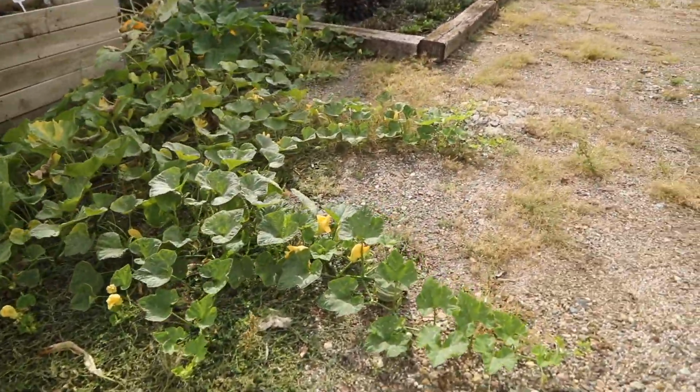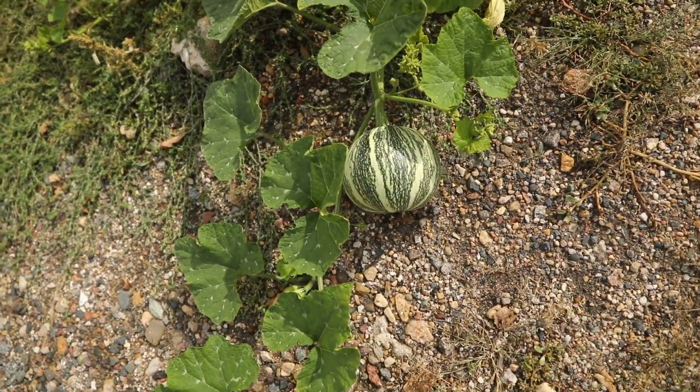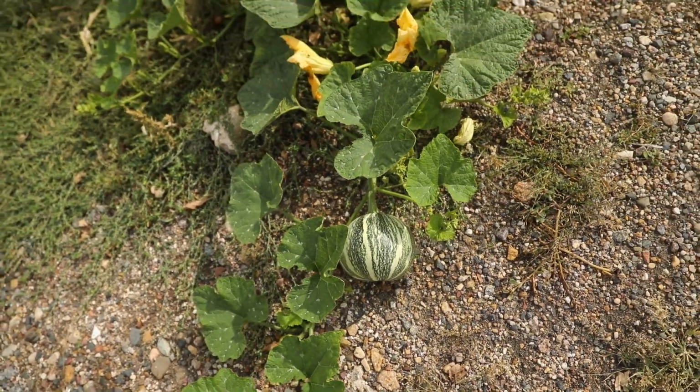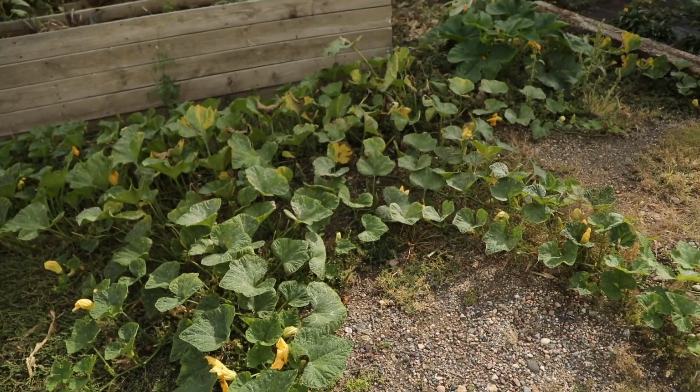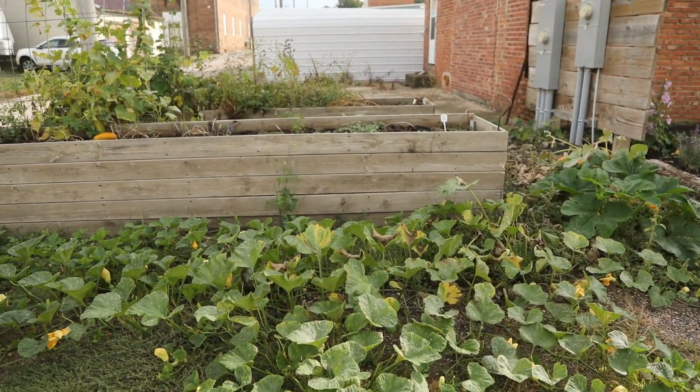I do know that there are a few new ones starting. Look how cute that is. This is a variety called Silver Edge. Now, some of these new ones that are starting obviously aren't going to be ready for my market next week, but I'll be able to keep harvesting them, and I'll have them for fall.